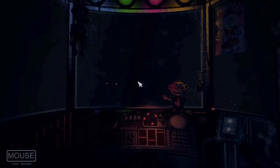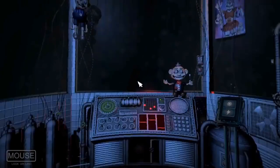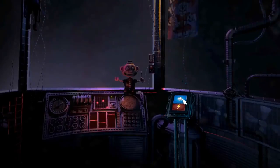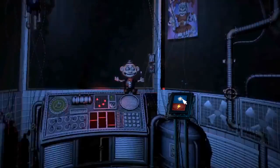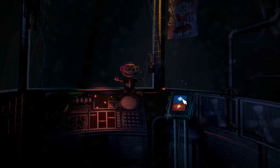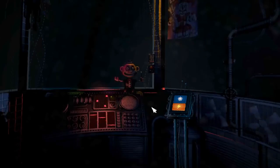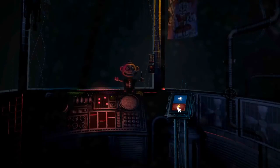Motion trigger. Circus gallery vent. Circus Baby had a busy day today. Let's check the light and make sure she's in proper working order. Oh, Circus Baby, we aren't here to play hide and seek. Let's encourage Baby to come out of hiding with a controlled shock.